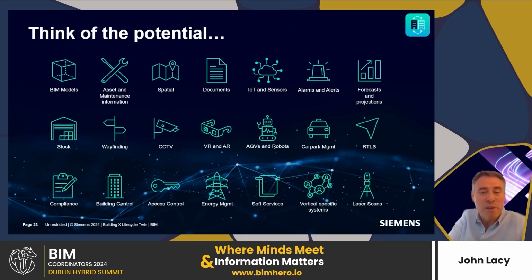And I suppose when you look at the broader picture through the capabilities of Building X and the Lifecycle Twin as a core part of that, bringing together all of these various components that are generally provided as separate aspects, their value is considerably higher than the sum of their parts. And we can really apply AI and machine learning, and take advantage of the interactions and data that's available from all of these different systems.